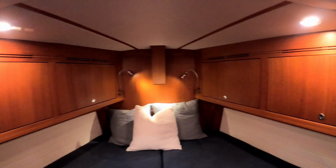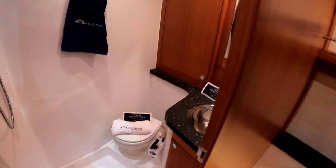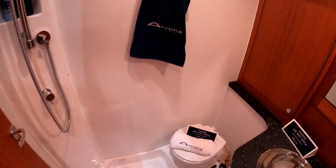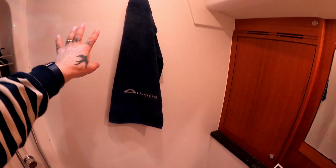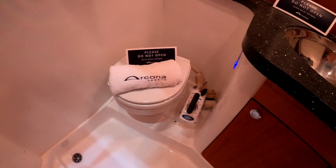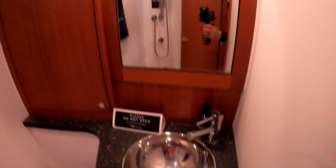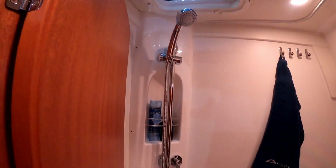So the reading lights have USB charging points on them, and then just behind me you have a wet heads. They've got it set up here with a curtain, but you can have plexiglass doors made to fold out so you keep this section dry. This is a manual saltwater flush. You can have it electric, fresh water if you want to, stainless steel sink, and then you have some nice cupboards there. And there is your shower area with an opening hatch.